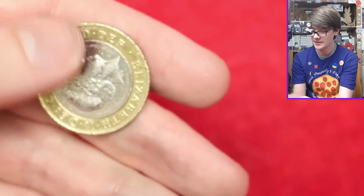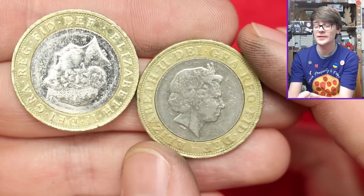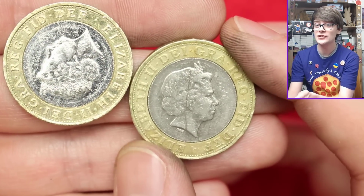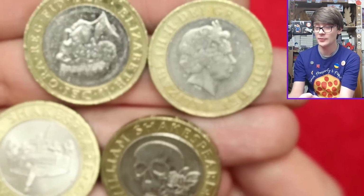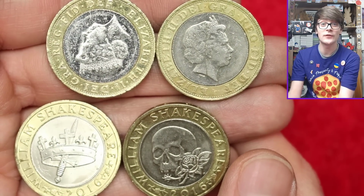So it is the hunt of the errors, the edge, not the edge inscription, that's the only one we've been missing. The rotation and double die obverse is very, very cool. So nothing new for the book, but our star finds, I think it's got to be one of those errors. They are very, very cool errors. But let me know in the comments what's your favourite coin from today's video.